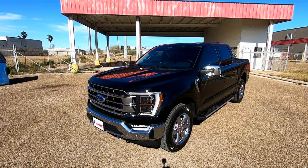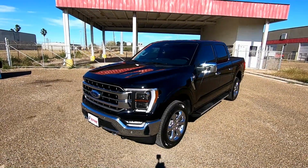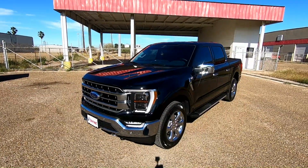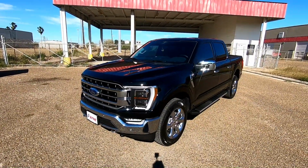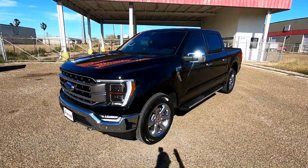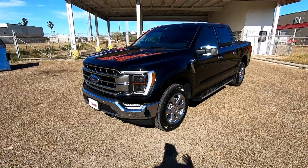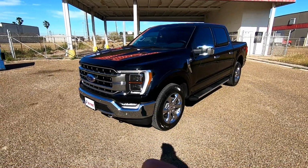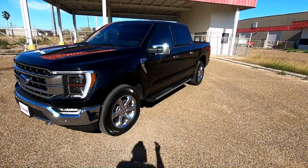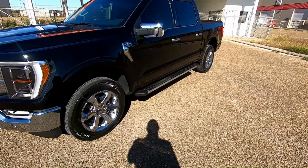I personally, so far, I'm loving the truck. It's completely different than my GMC. The interior feels premium compared to my GMC Sierra, and I'm loving it. As you guys can see, it's black in color. This does have the, I guess, the chrome package, you can say, which is chrome bumper, chrome grille, chrome mirror caps, chrome door handles, chrome wheels, and chrome running boards.